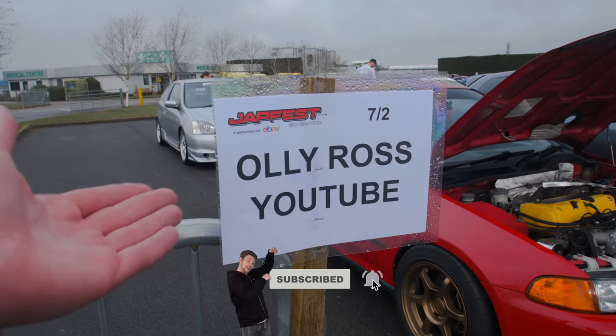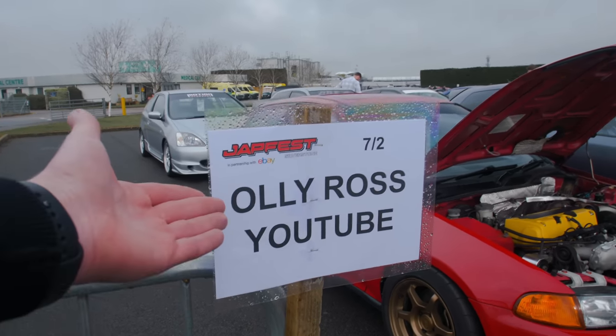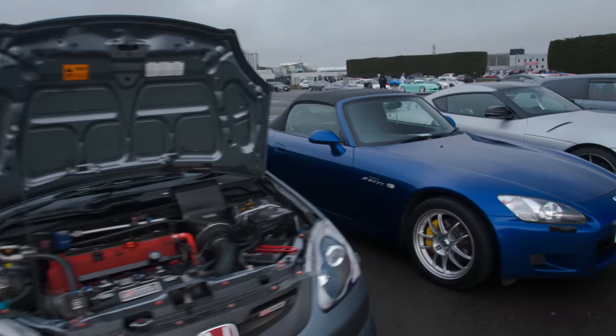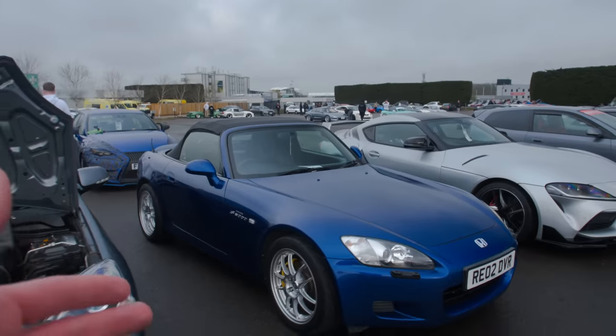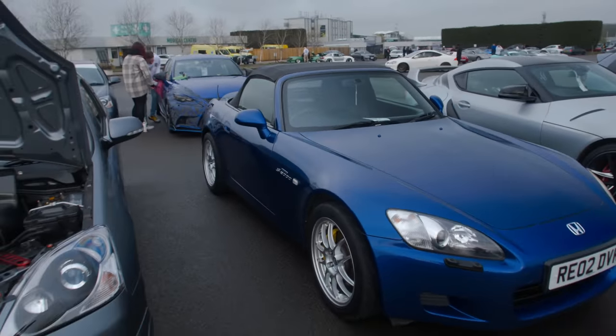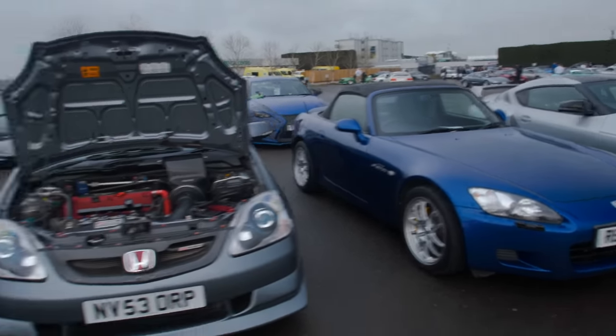Also, how hilarious is this? This is the stand name. Obviously couldn't come up with anything more imaginative, but also free marketing. Once everyone's here, I'll do a walk around of all the cars that are on the stand. I got the Civic cleaned up. The weather wasn't too bad this morning, so very happy about that. Got the S2000 here, so I'm going to show you what I see, what I'm into and all that kind of stuff like usual, and wait for all the people to show up at the stand, and let's see what happens with the day.